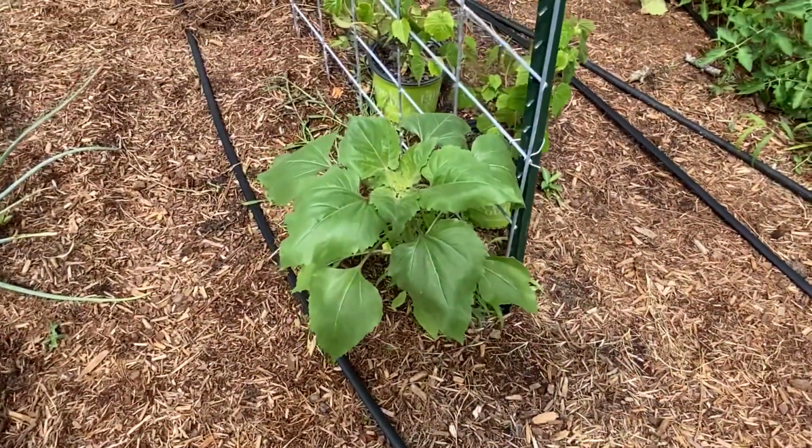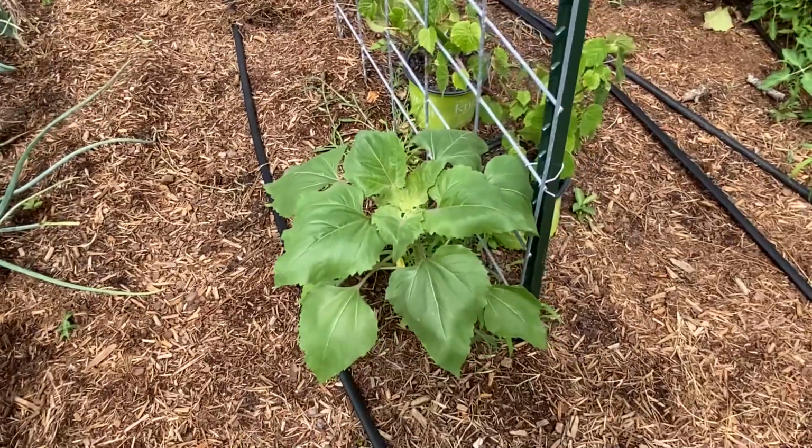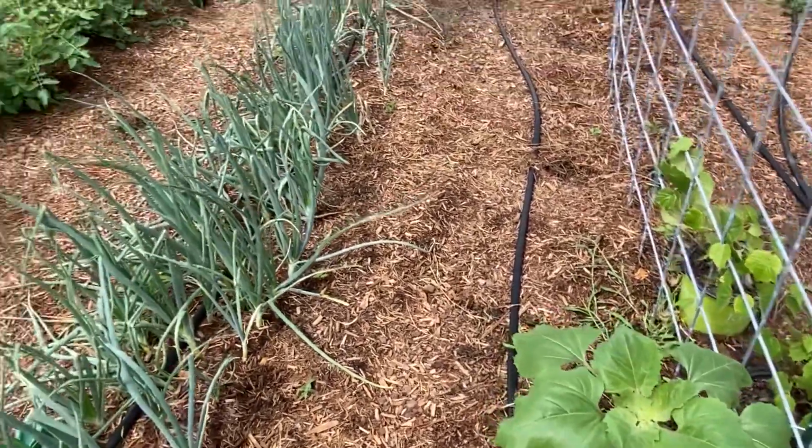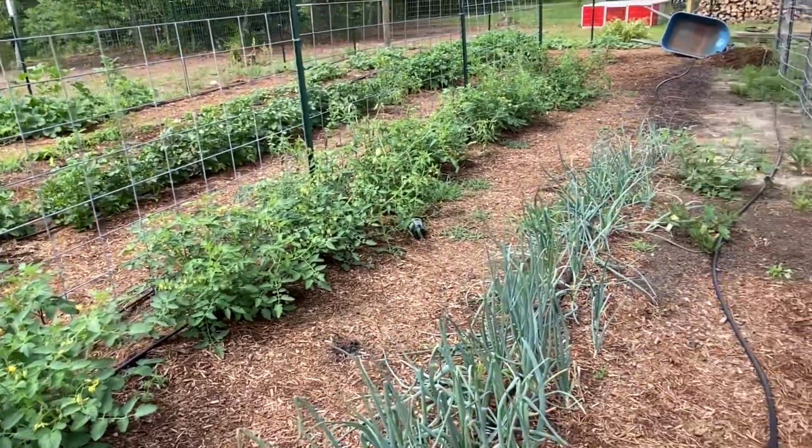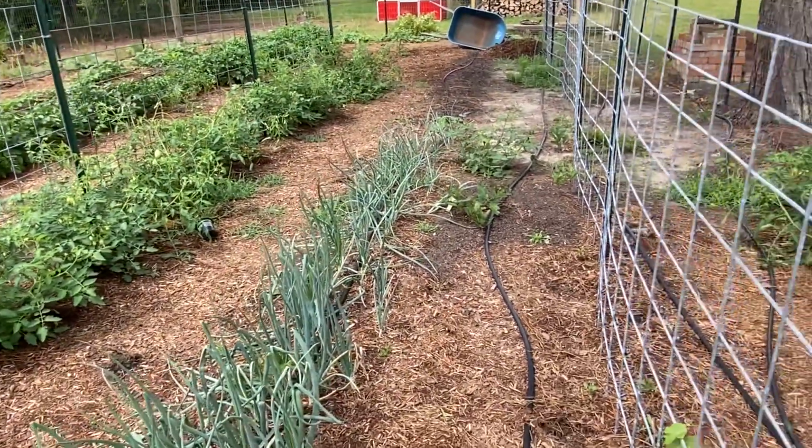This is so funny. This is a volunteer sunflower. Now this is the part of the garden that's new this year. This is about 1,000 square feet. And this is where our chickens were last year.